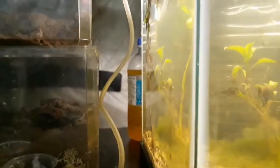That is not a bottle of pee, by the way. Everybody keeps asking about that. That is actually, it's, what do they call it? I haven't used them so long. Catalpa leaves. Do not eat my duckweed. Oh, leave my duckweed alone.